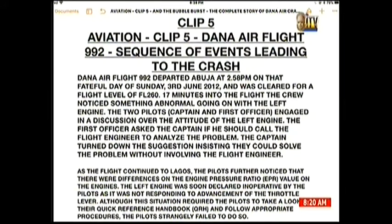the pilots strangely failed to do so, because at that point they were supposed to have made a quick reference to their quick reference handbook to know what to do under the circumstance. That also was ignored. Clip 6, quickly, please.